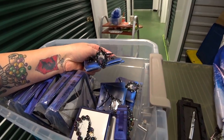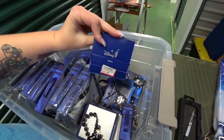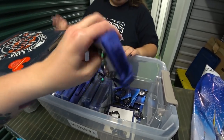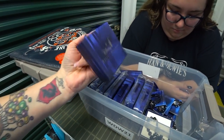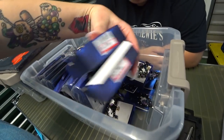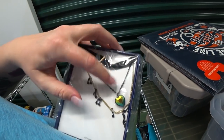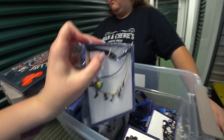We saw some of this last week, like the Ursula cameo stuff. We saw the necklace, we saw the bracelet there, $4.99 each. And I don't think we saw this bracelet. It's the Ursula charm bracelet. Look at the tentacle, it's really cool. It's really pretty. Trying to find a price. There we go, $7.99. Oh yeah, and we didn't see this either. It's an Ursula charm necklace trio. We're going to call this a necklace trio because you have a choker and then you have two other necklaces. And it's only $7.99 and it was $25.